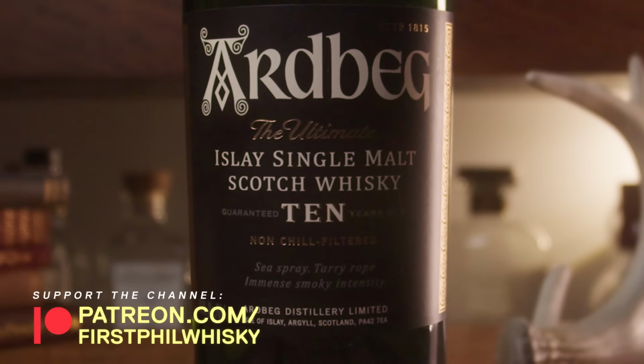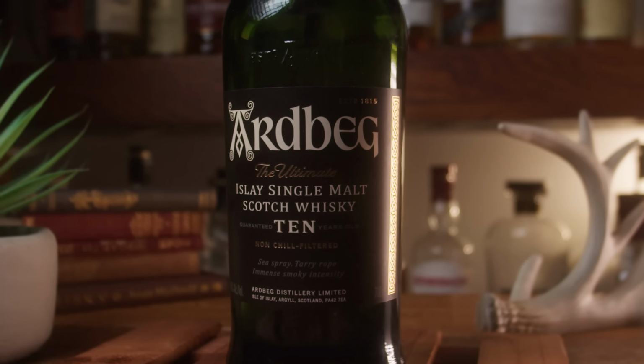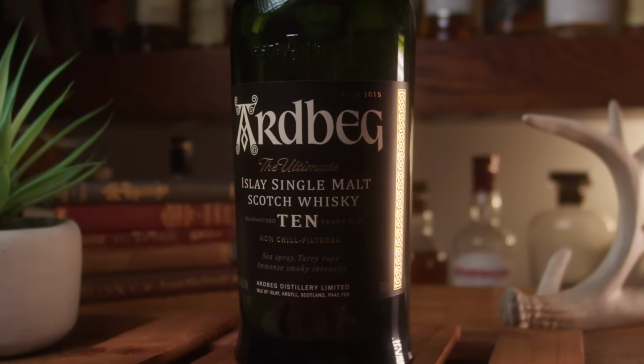So there are two things I really like about this whiskey. The first is it's generally available. You can find this whiskey in most places, and also I think it's good value, a bit like the Laphroaig 10, but unlike the Laphroaig 10, this one's 46%, not 40%. And for those reasons, this has become a perma shelf whiskey for me. It's one when I finish, it gets replaced.